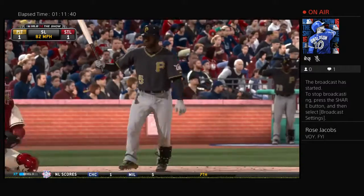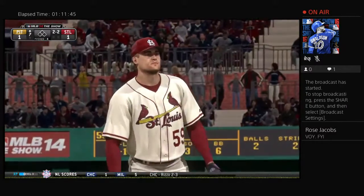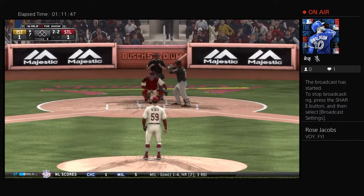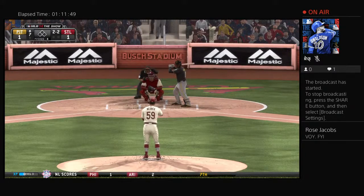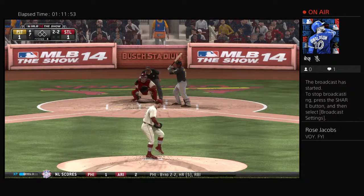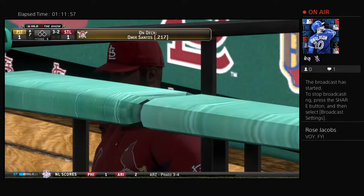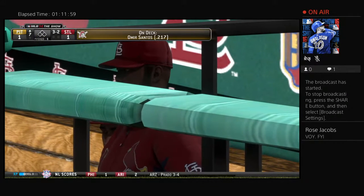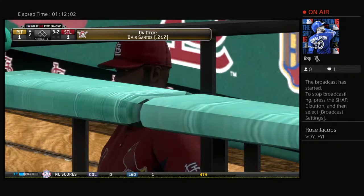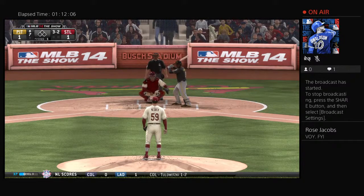And a slider runs away from him there, and the count levels at 2-2. And a slider's in the dirt as he lays off it for a ball. One thing that man right there will not tolerate, leadoff walks. Especially right out of the bullpen. This might be a quick outing if that happens.